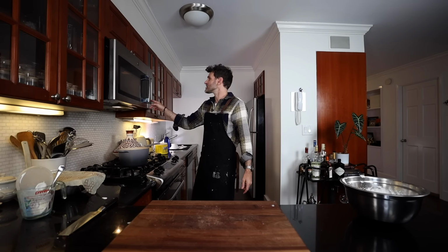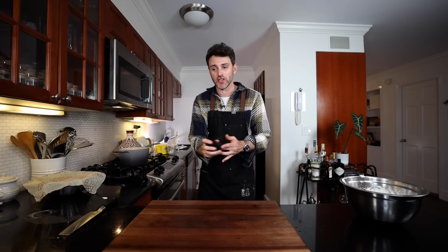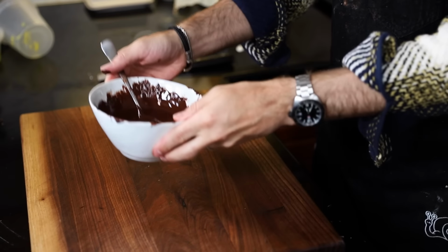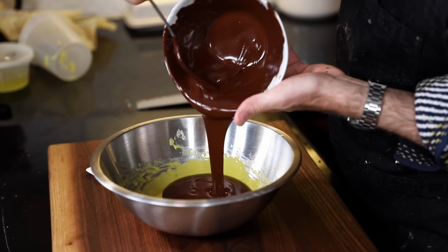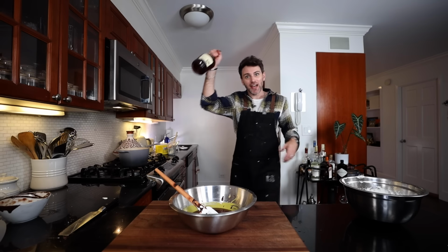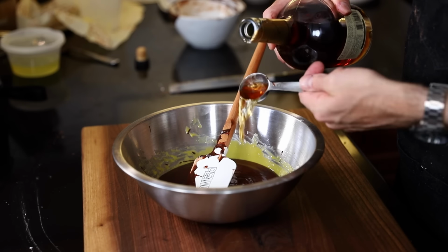It is the same deal as last time, 30-second intervals or 25. Just watch it. He says to not scorch the chocolate, and I won't. Another success story. So combine the chocolate in with the egg yolk. Cognac. How about some Hennessy? 2 tablespoons.